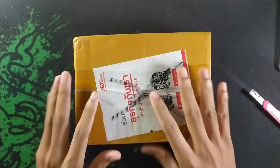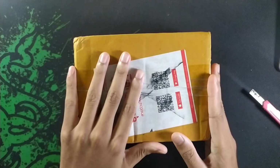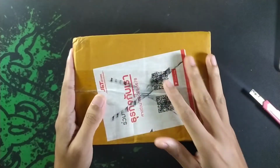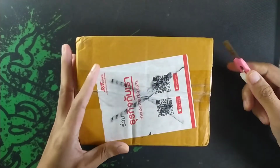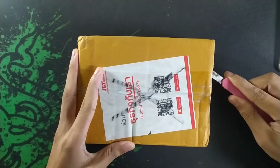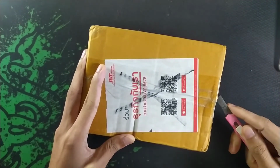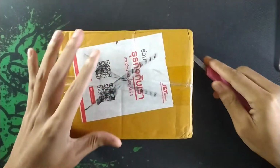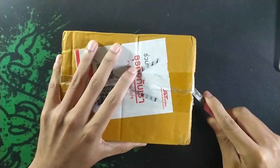So today we have another package here. I paid $10 for this package including shipping, and I have two phones here. From these two phones, one of them is BlackBerry and one of them is Nokia. I don't really recommend this phone to buy actually. It's not that worthy. I just bought it to check these phones actually.